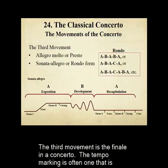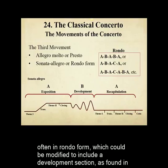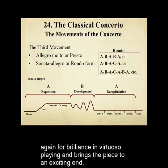The third movement is the finale in a concerto. The tempo marking is often one that is lightning fast, such as allegro molto or presto. It is shorter than the first movement and is often in rondo form, which could be modified to include a development section, as found in sonata allegro form. The third movement may also have its own cadenza, which calls again for brilliance in virtuoso playing and brings the piece to an exciting end.